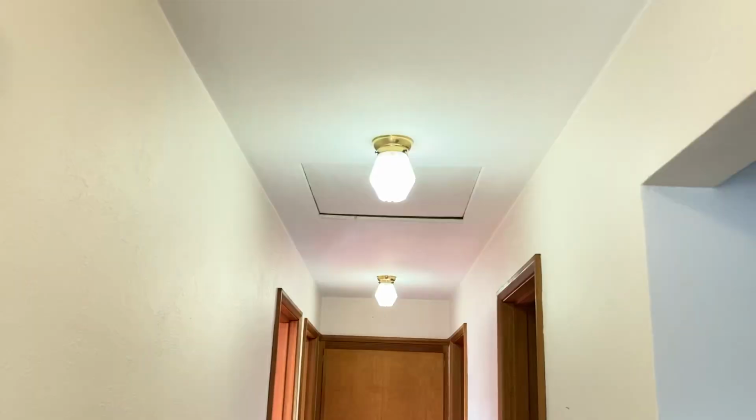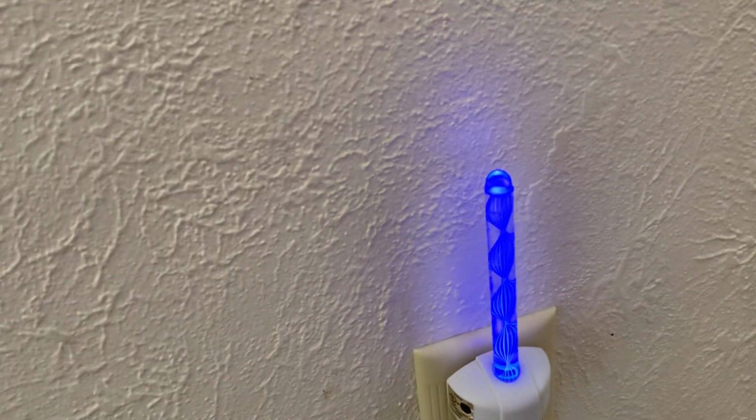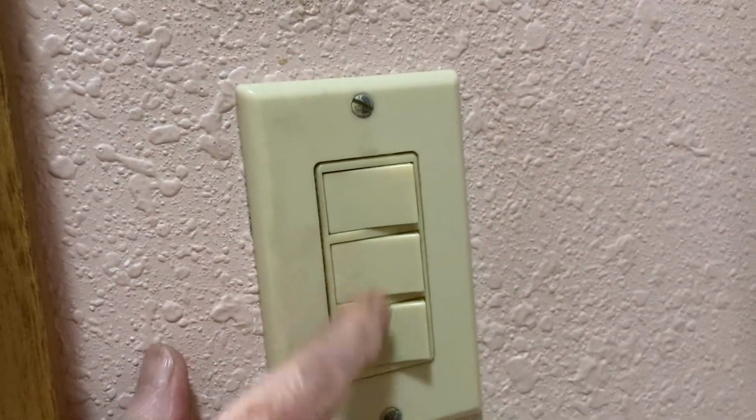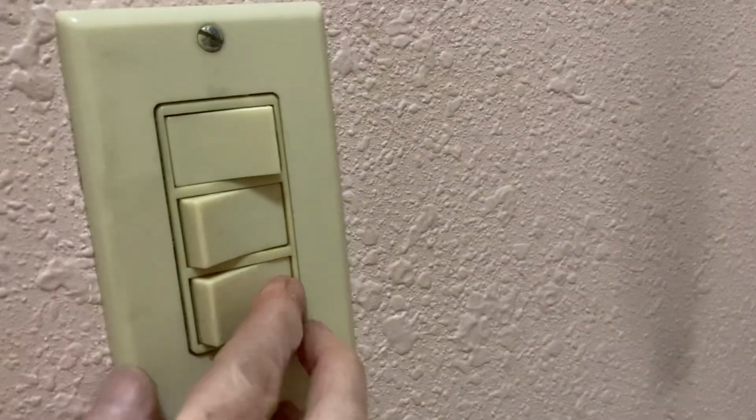Push button. Let's see if this one works. Ooh! Now I like that. That's cool. Chill, buddy. Got. Oh, this is neat. Push buttons, an extra light right there. Very nice.